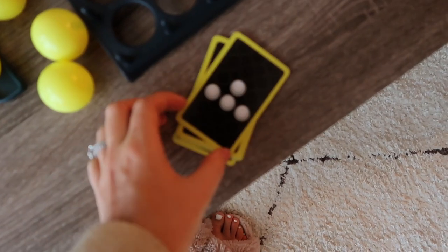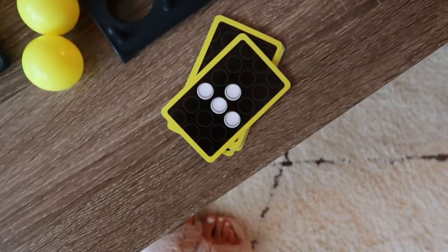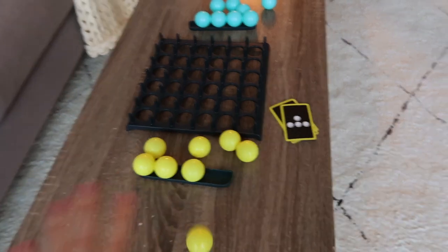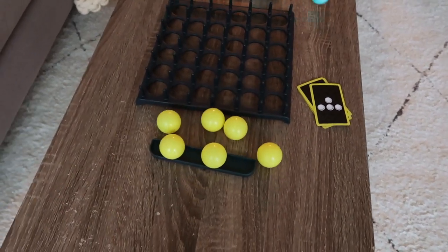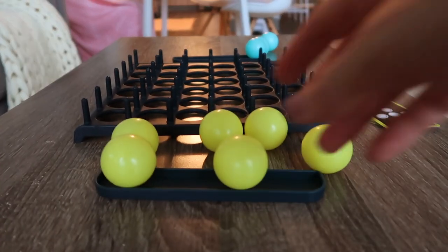So for example, the first little pattern that you wanna try to bounce the balls in is this one. So you just kind of bounce it on the table. And try, oh, that was an awful example. But try to get it. Oh, I am just not doing too well over here. Okay, let me show you for real.